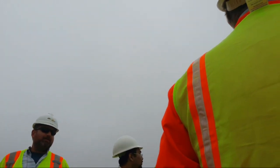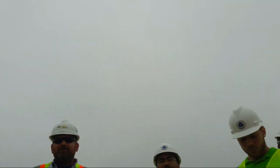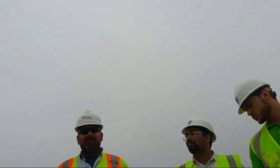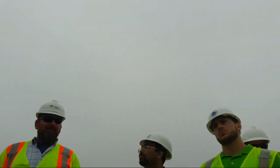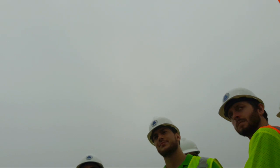So we did a similar bridge like this down at Ocean City, New Jersey. So we had a lot of engineering experience and materials on hand. The guy setting these girders, the same guy that set the girders down there. So that system's already been proven. A couple new guys on the crew, so we got a little learning curve there, but the brain trust is the same.